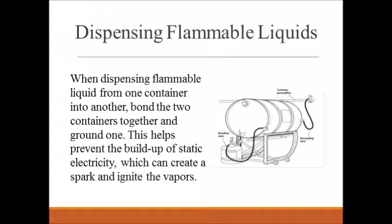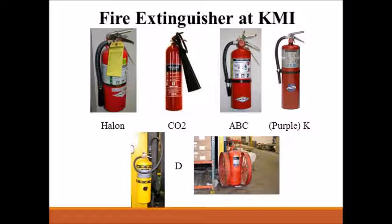horizontally. There are 5 types of fires based on the type of fuel. Wood and paper is an A-class fire. Flammable liquids, which is a B-class fire, could involve liquids such as gas, oil, paints. We have a variety of fire extinguishers at KMI, and we'll take a look at each one. You'll also have some hands-on training to familiarize yourself with the proper use of certain extinguishers.